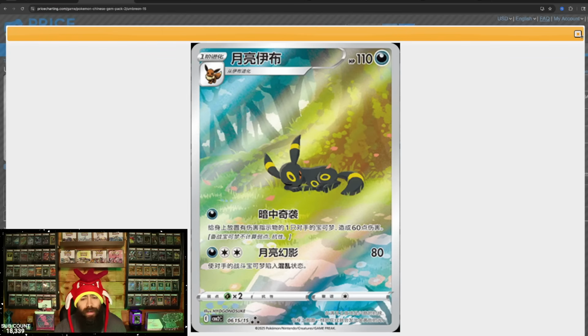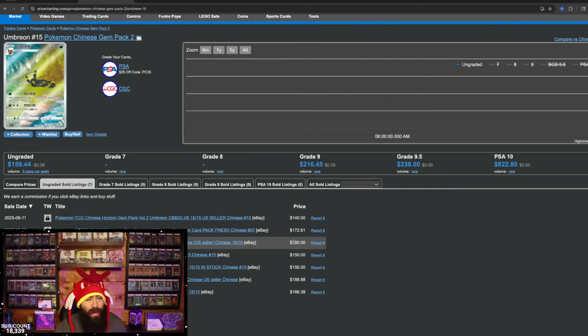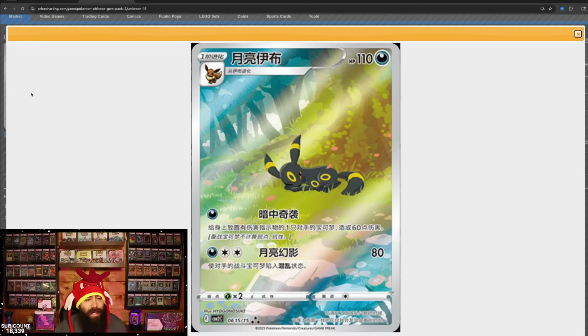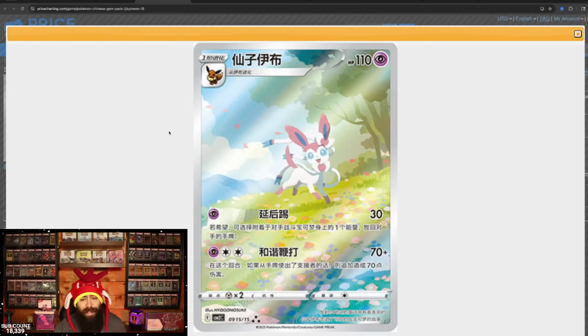So very cool there. Different style of artwork, but very cool. This has been going for about $150 currently on the secondary market on eBay and such. So this is one of those cards that you can pull. Now, we did talk about this a while ago that these had been revealed, but now they have been officially released. And you can see a super fun Sylveon card.